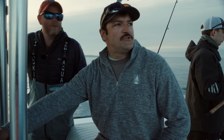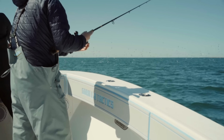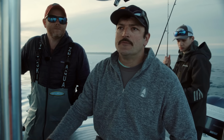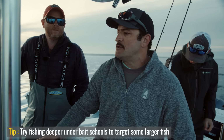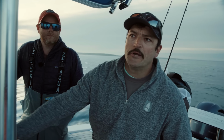So we're pretty much chasing birds around Upper Buzzards Bay. We're trying to target larger fish. They've been keyed on the herring. You kind of have to weed through smaller fish, but we're hoping that if we get underneath these schools of smaller fish, we'll be able to pick out some of the bigger fish fishing closer to the bottom. And should be pretty good. The birds are starting to move.